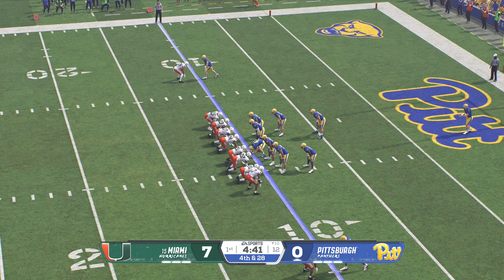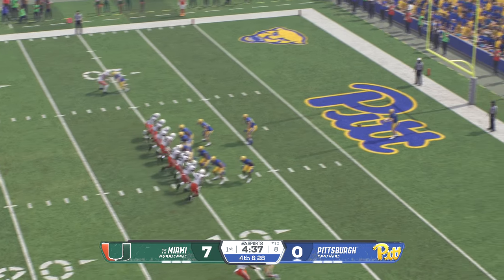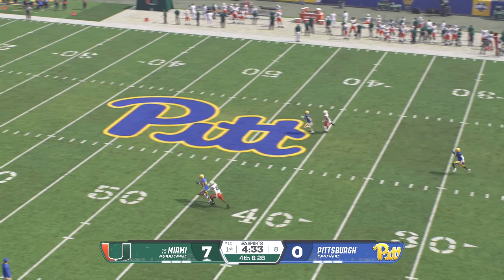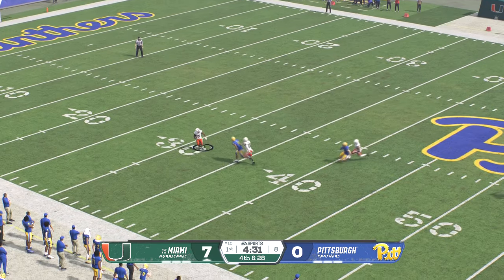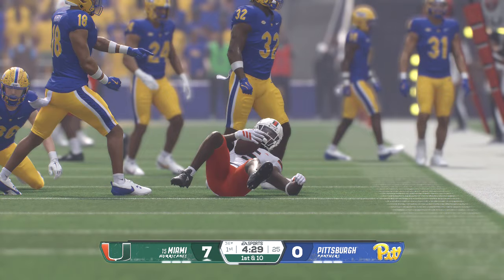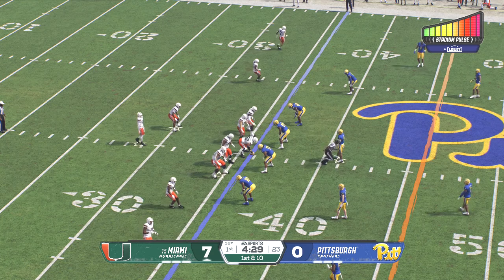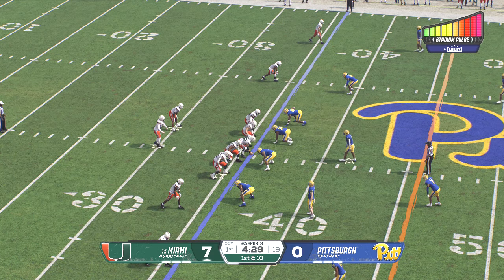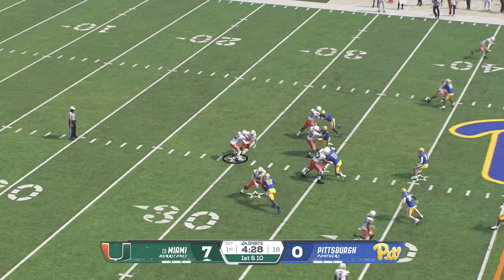The Panthers will bring their punt team on the field now, looking to kick it away for the second time. And the ball is away from his own end zone. And the coverage team makes the stop on this return. And the Miami offense is back on the field. They had to punt the ball last time. Now they're looking to add points, build on this lead.